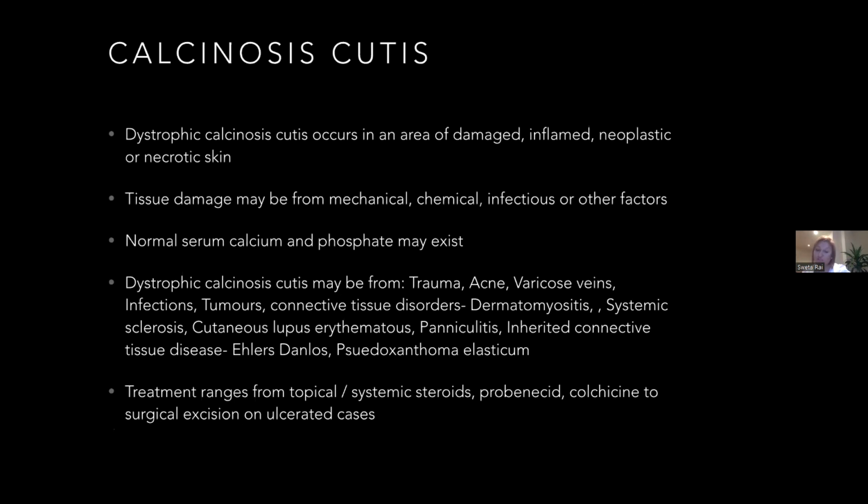So it was quite a severe case that we saw at King's, and I'm going to thank some of my colleagues who shared these photographs of their case with us for your education today.